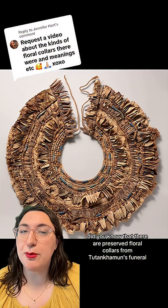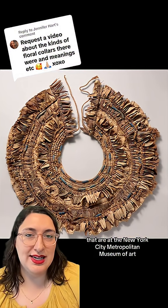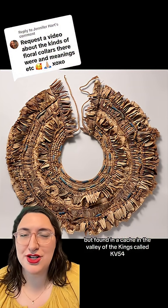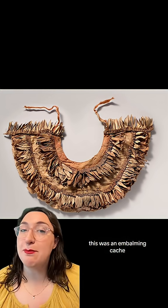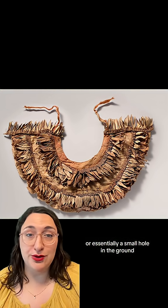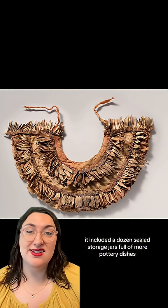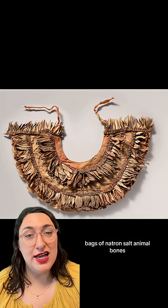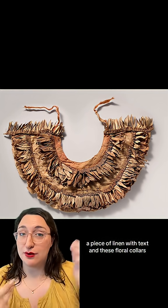Did you know that there are preserved floral collars from Tutankhamun's funeral at the New York City Metropolitan Museum of Art? They weren't found in his tomb, but in a cache in the Valley of the Kings called KV-54. This was an embalming cache, essentially a small hole in the ground filled with items from the funeral of Tutankhamun. It included a dozen sealed storage jars full of more pottery, dishes, bags of natron salt, animal bones, a piece of linen with text, and these floral collars.